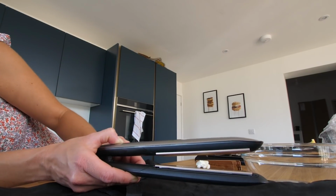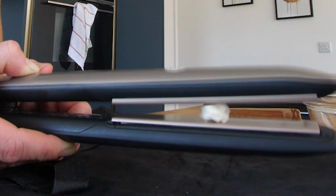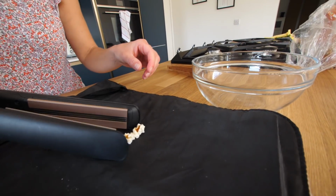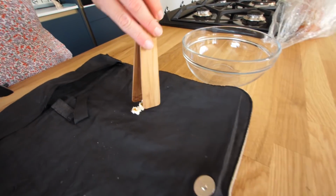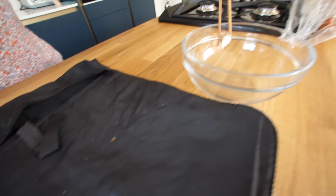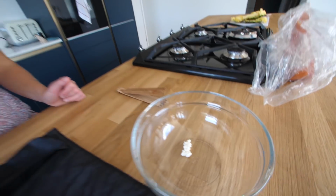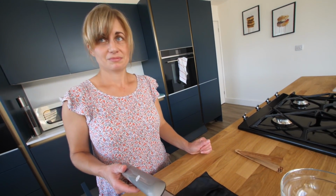Oh! Did you just fall? Yes! Look at that! That is evidence of what one popcorn kernel does. That has like quadrupled in size. That's why when you put it in a bowl, isn't it? It just goes crazy. Right. Only 200 more to go.